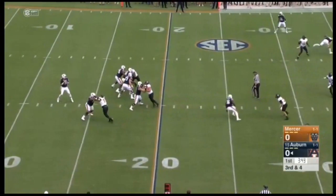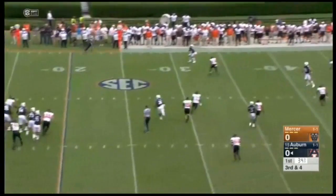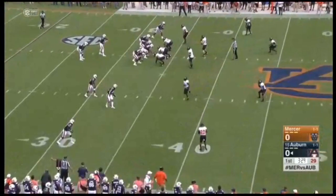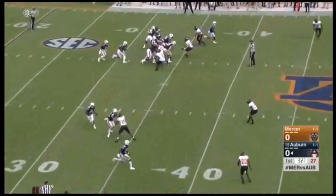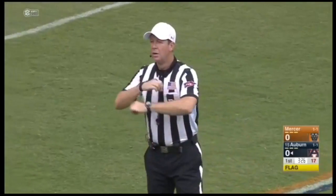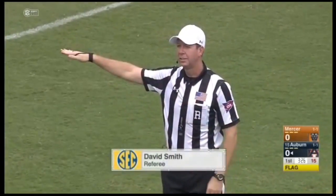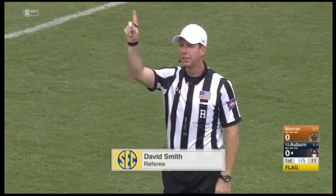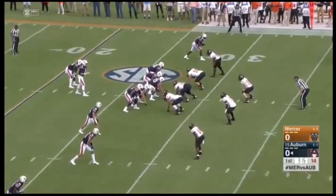Pocket holds up well. Plenty of time for Stidham all day, in fact. And that was probably his 6th look, trying to get something more out of it. Went back to it. Fortunate to have that time. It's a dead ball foul. Ball starts on the offense. All 11 players were not set prior to the snap. 5-yard penalty, first down.